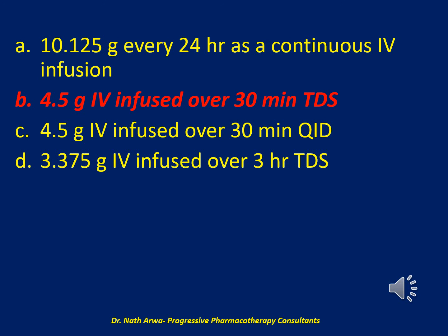Use of piperacillin-tazobactam 10.125 grams every 24 hours as a continuous IV infusion need not be avoided in JCC because continuous IV infusions have been shown to substantially increase the time above the minimum inhibitory concentration for beta-lactam antibiotics, including piperacillin-tazobactam.